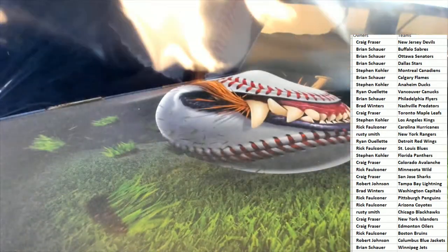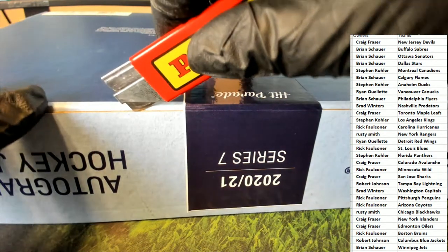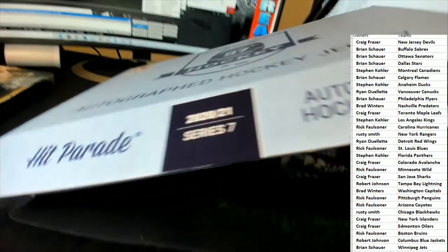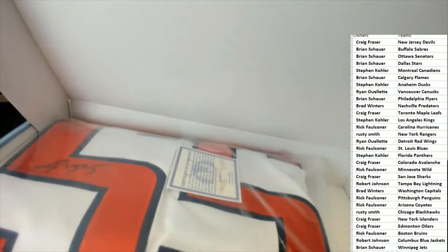Let's hit something big. Jersey, jersey, jersey. Good luck, everybody. Here we go. It's an autographed hockey jersey. Who is it? What is it? Number 55.